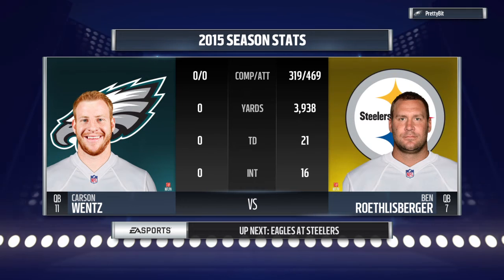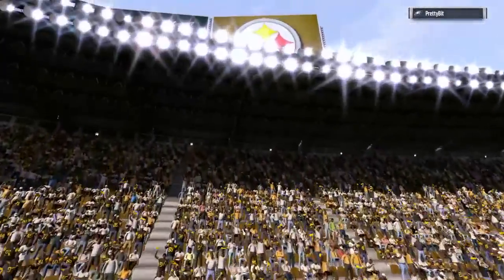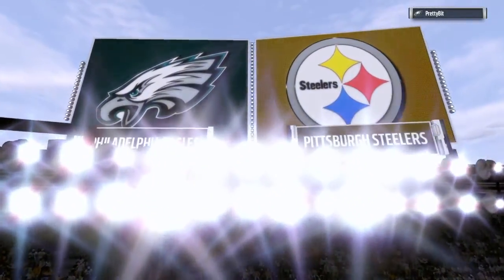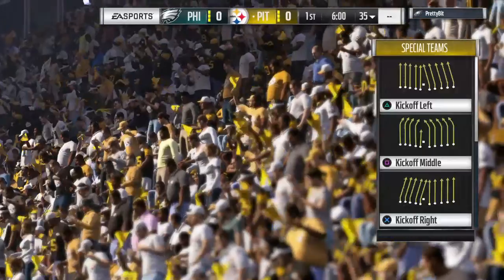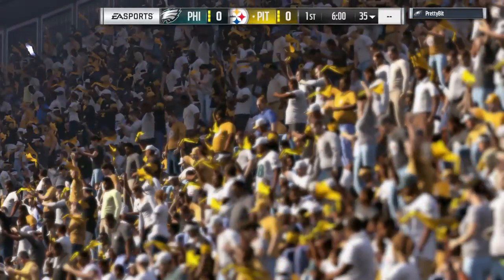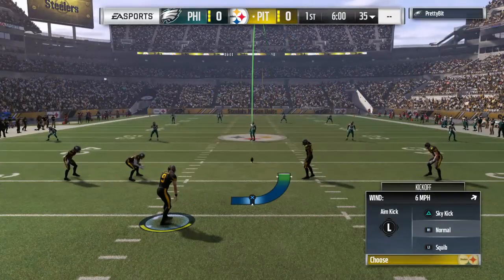I'm Larry Ridley, and this is Madden 17 on EA Sports. As we head towards kickoff, two quarterbacks will be on the field today trying to push their team to victory. It's the Eagles going up against the Steelers. So let's get you up to the Steel City. Standing by in Pittsburgh, here are Brandon Guyton and Charles Davis.